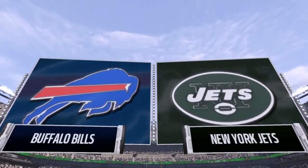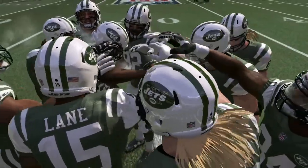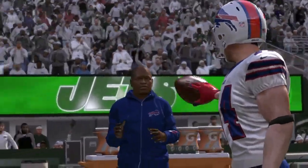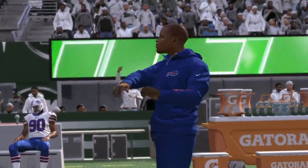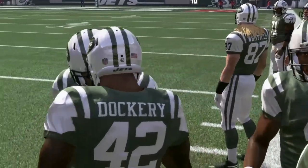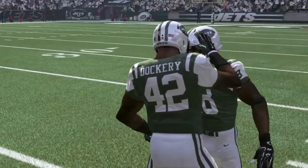Coming to you from just off the New Jersey Turnpike in East Rutherford. We are just about set for football on EA Sports from MetLife Stadium. Today, we've got an AFC East matchup between the Buffalo Bills and the New York Jets. Hi again, everyone. With Charles Davis, I'm Brandon Gaudin.